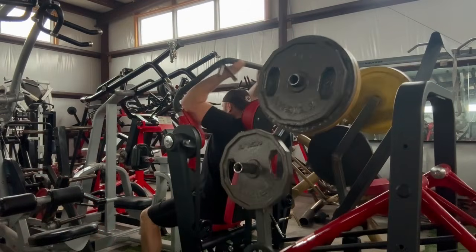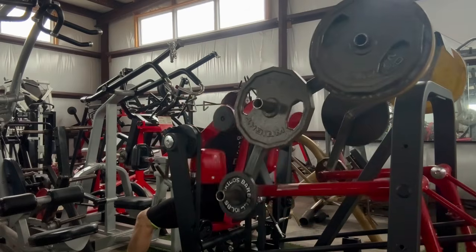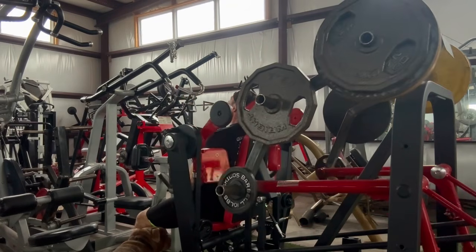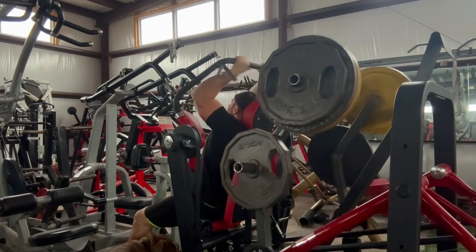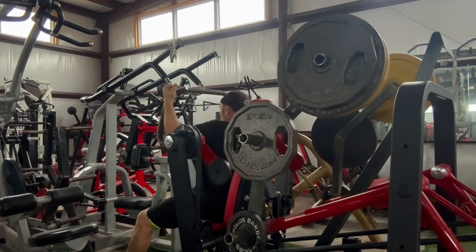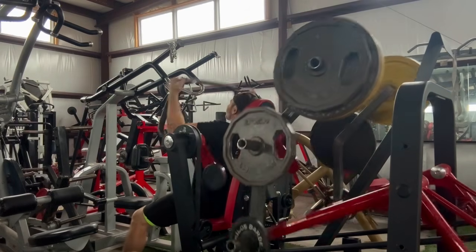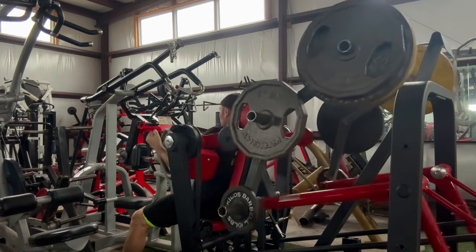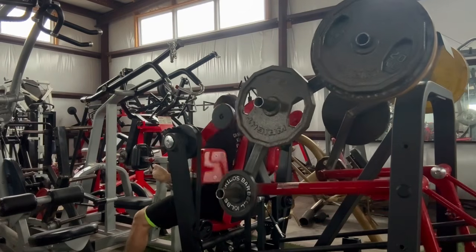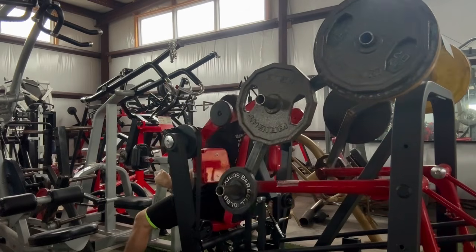I just barely modified this. I haven't had a chance to actually paint anything. If you saw my Instagram stories, I put a picture of this on it. Very, very smooth machine. I added some semi-supinated handles and some neutral handles, as you'll see. You can see that I've altered the strength curve. The main issue with this machine in its original form, as well as the Panatta, is the strength curve is way off. It gets so hard at contraction, it's very hard to get a peak contraction. The smoothness and the adjustability of it, though, outweighed that.